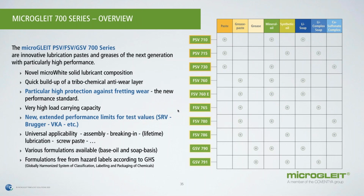This slide shows you an overview of the current portfolio of our product range. This family will grow a little bit with time. But as you can see, we can cover many applications as we have different types of products, different oil bases and different soap bases, and all relate to different applications. And all products have in common the novel microwide solid lubricant composition. They build a tribochemical anti-wear layer, very good anti-fretting corrosion protection. And finally, all formulations are free from hazard labels. They are environmentally friendly.